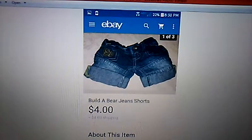These Build-A-Bear jean shorts were in a lot that I bought. I bought the Build-A-Bear with clothes, and I kind of took out a couple pieces to sell separately. I got the Build-A-Bear with the clothes for 12. So I sold these shorts for 4 plus 4 shipping. And I think I had a terry cloth bathrobe I'm selling separate. And then the doll with the rest of the clothes.